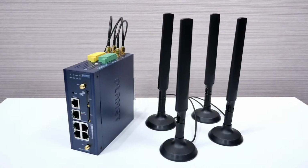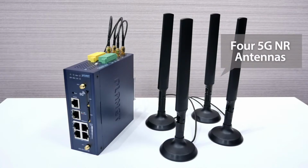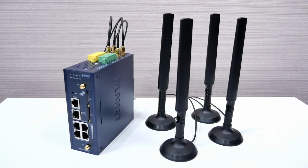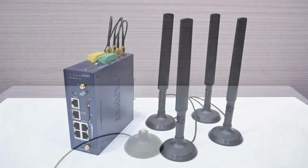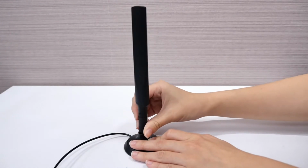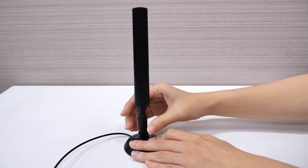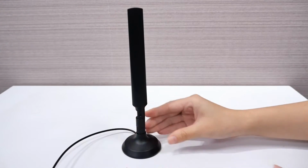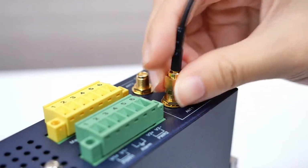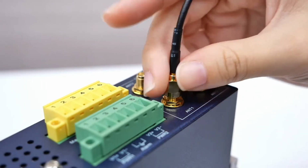Over here, the 5G NR and Wi-Fi 6 IoT gateway supports 4 5G NR antennas for best performance. And here's how you install it. First, connect 5G NR antennas to the 5G NR antenna extension. And then, fasten the 5G NR antenna extensions to the connectors.